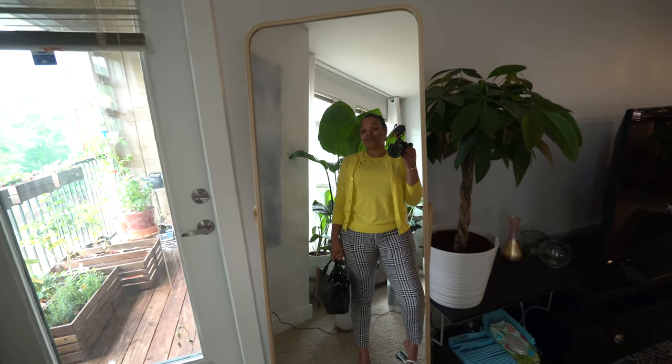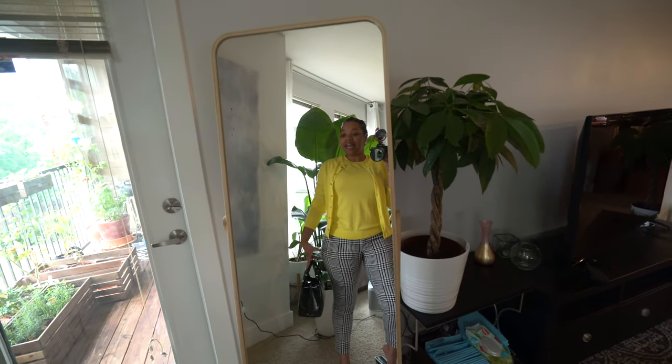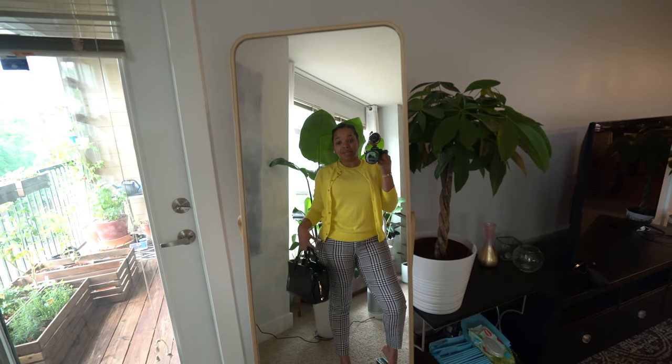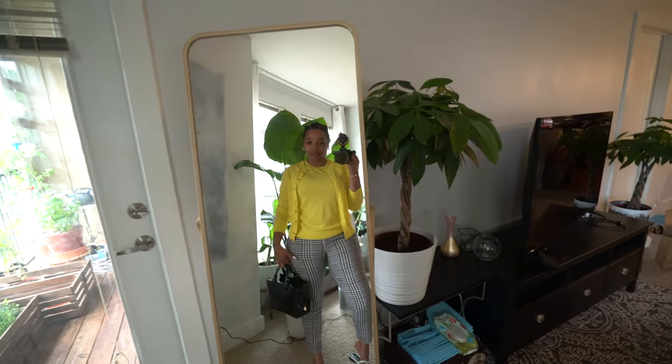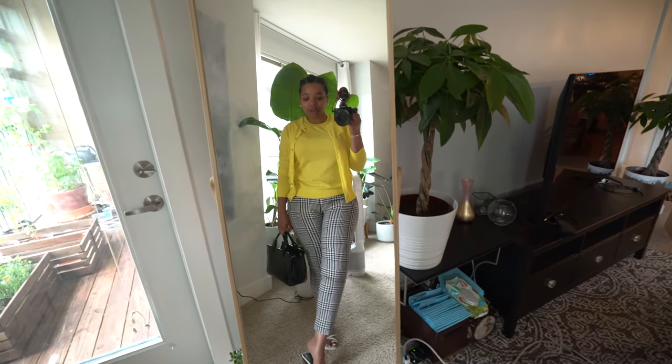These pants are, I don't even know, over 3 years old. I actually used to work at Michael Kors, and we got wardrobe. This came with a matching top. It's almost like a sweatshirt.